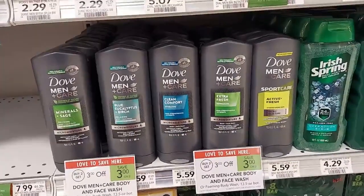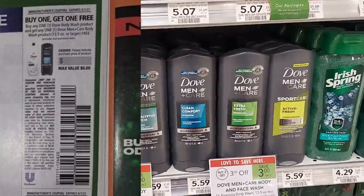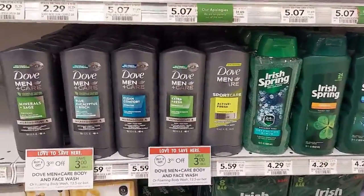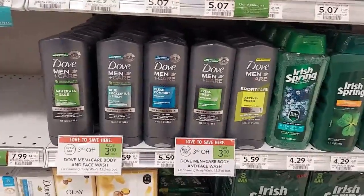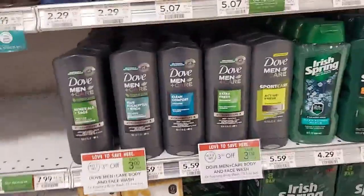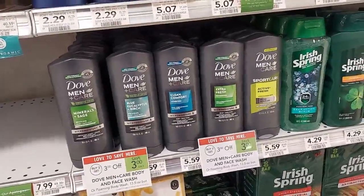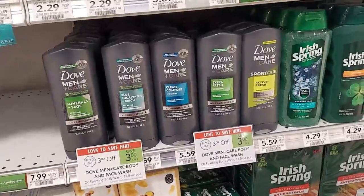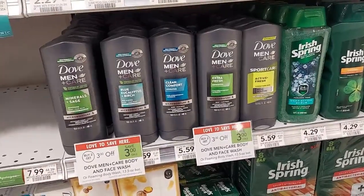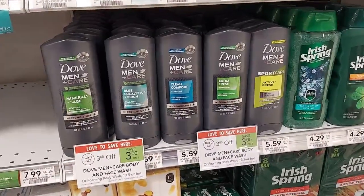Next up is this Dove Men Plus Care body wash. It is on sale. Buy 2, get $3 off. In your upcoming insert on Sunday, the Save insert on 4/18, there is a BOGO Dove body wash coupon. It's for buy 1 Dove body wash, get 1 Dove Men Plus Care body wash free. You may use that on both purchases, can be the Dove Men Plus Care. So you would buy 2 of the Dove Men Plus Care body wash, get the $3 off for the sale, making them $8.18 after the sale. Then use 1 BOGO Dove body wash coupon and pay $2.59 for 2, or just $1.30 a piece.